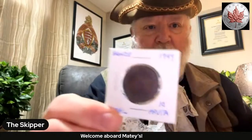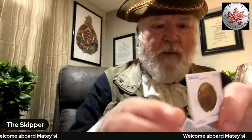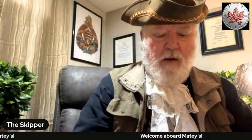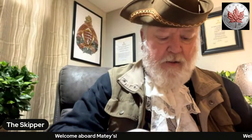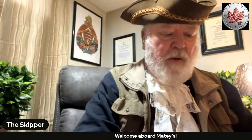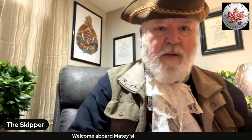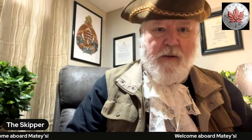There we go, 1949, another 10 pruta from the State of Israel. I decided with these ones, instead of trying to put them by denomination, I put them by year. It makes it a lot easier on me to sort them in my sheets.